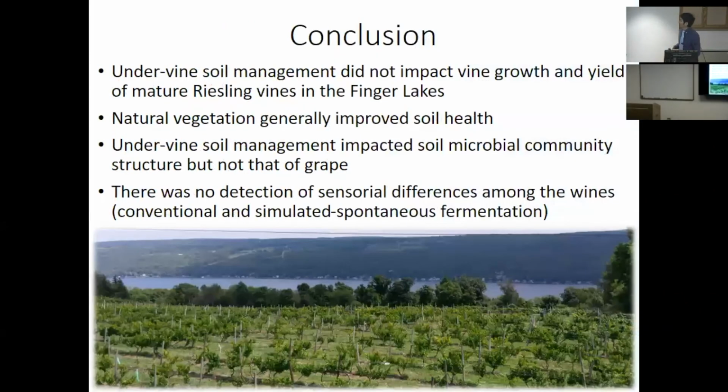And in conclusion, for the whole study, the underlying soil management did not impact on vine growth, yield, or the simple berry composition parameters of the mature Riesling vine in the Finger Lakes. And natural vegetation generally improve the soil health. As you can see that the parameters we use, soil aggregation, organic matter, microbial respiration rate, and carbon mineralizability were all improved by using a natural vegetation.